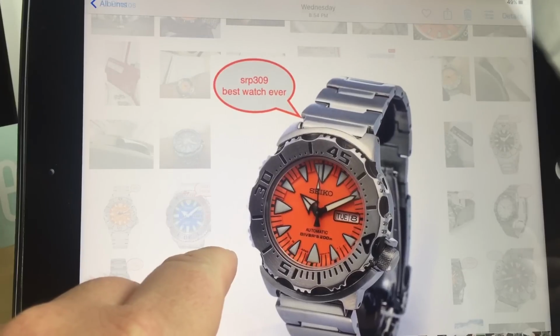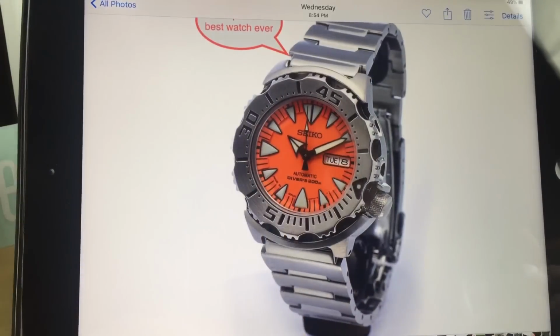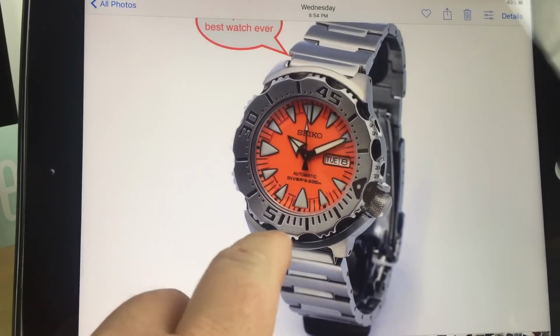And then the SRP 309, my claimed best watch ever. This is the same thing as the black one. You're going to see these anywhere from $300 to $500, and that's the new going rate. So buy it if you want it. Don't buy it to make money on it because you're just not going to. They're maxed out. They made a ton of these, and that's where the price is going to stay now. I don't think you're going to get them any cheaper, and they really shouldn't go up much higher.